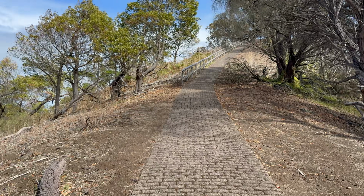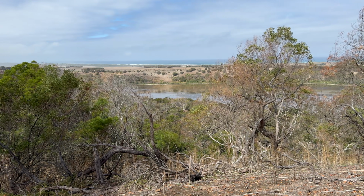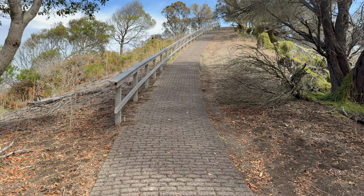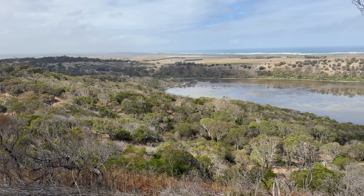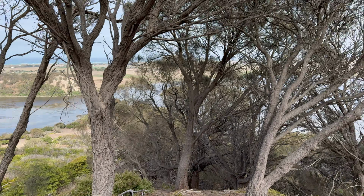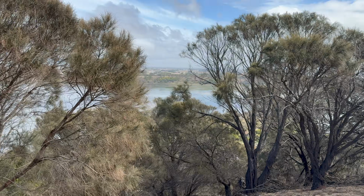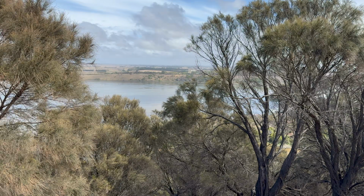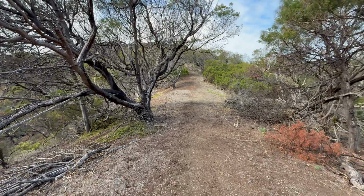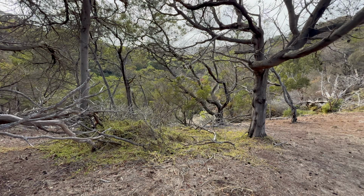So this is the actual Tower Hill summit up here, the lookout. I don't know if you can hear that truck. That's the Princess Highway just down on the other side of the lake. So I've left the main paved path to the summit. I'm dropping back via this lesser track around, kind of following the rim of one of the vents.